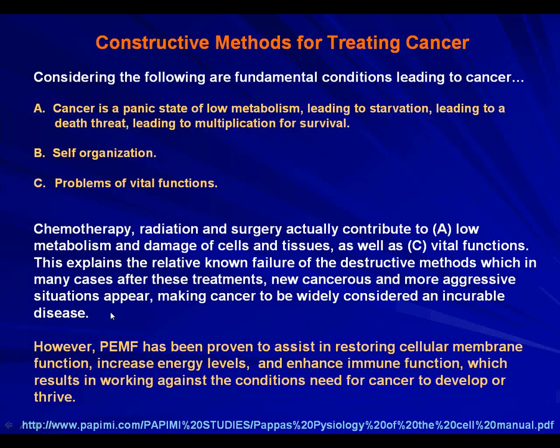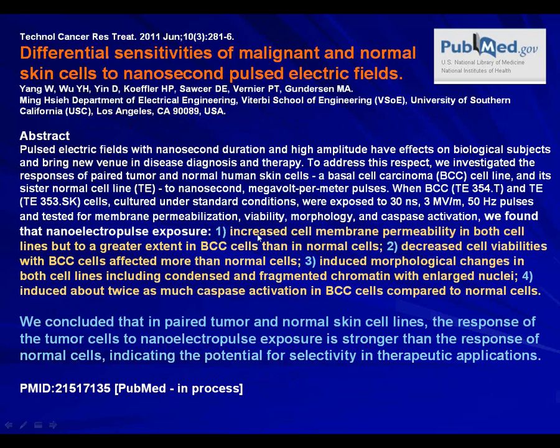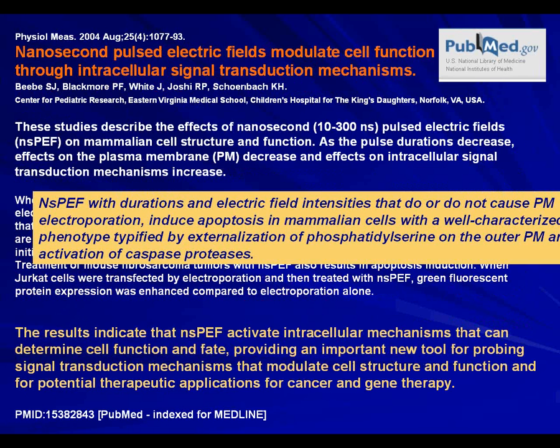And everybody needs to know, this is very exciting, that there is proof that the basal cell carcinoma, the skin cancers, respond clearly differently than normal cells. In other words, people always said, well, how would the body know that the cancer cell needs this and the healthy cell needs that? It's amazing that it works that way.